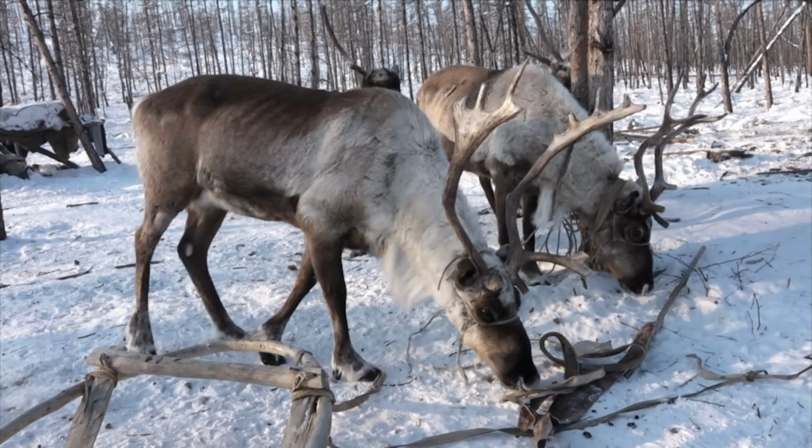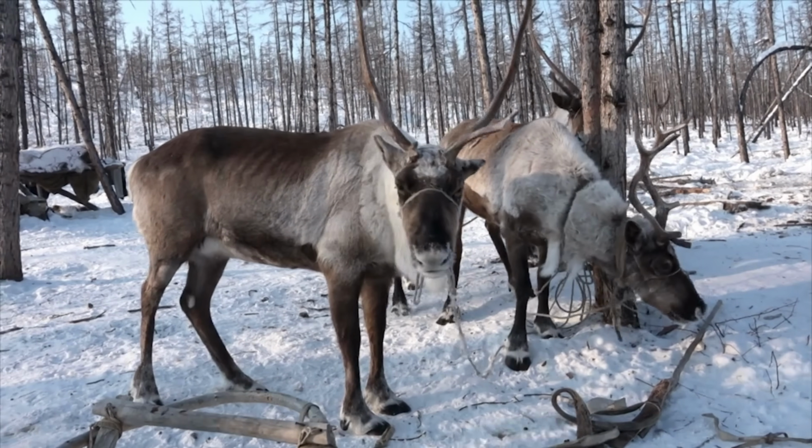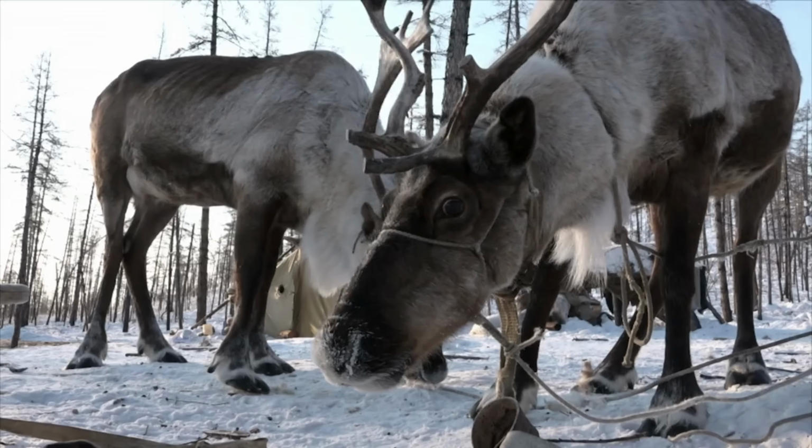Mikhail Pogodeyev has lived with the reindeer his entire life. He now advocates for their survival. When climate is changing and you see that there are changes in the snow conditions, the reindeer will starve if the pastures will be packed with the ice.